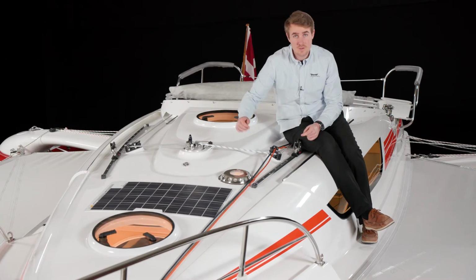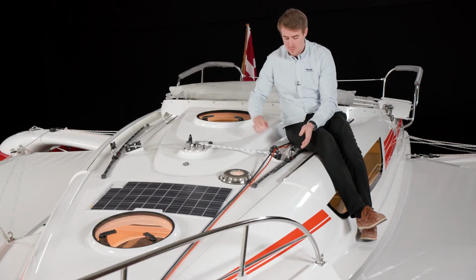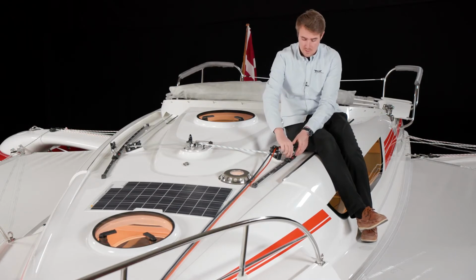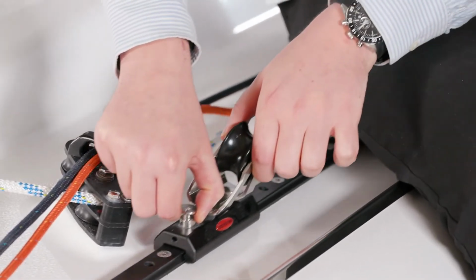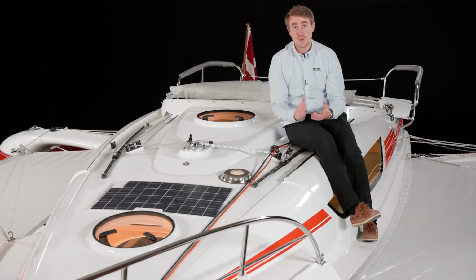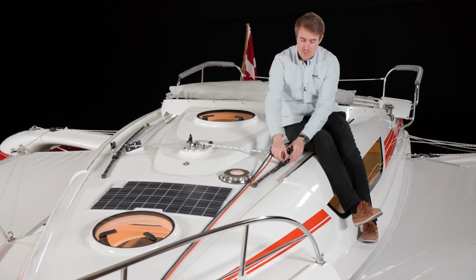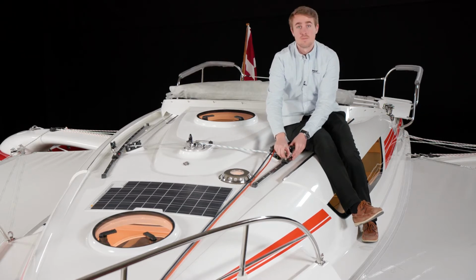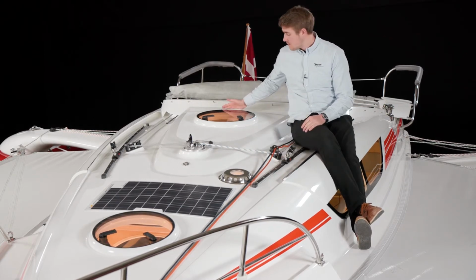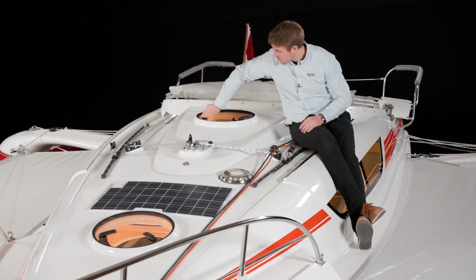Here you see the passive ventilation for the head. Here on both sides of the deck, you'll see the genoa tracks. You can put these genoa tracks in the position wanted, so you have the perfect trim on the genoa. And because it's possible to reef the genoa, you will also use this when you have reefed the genoa to have the perfect trimming position. Here you find the additional round hatch that opens directly into the main cabin.